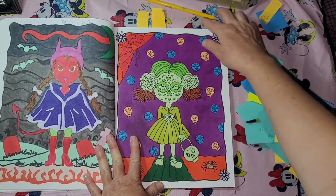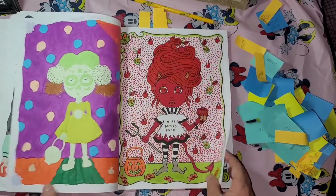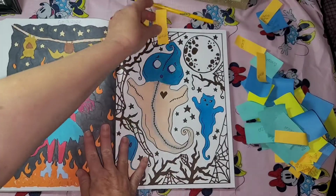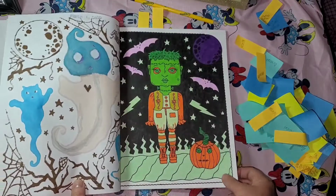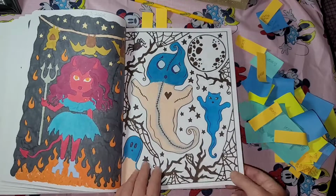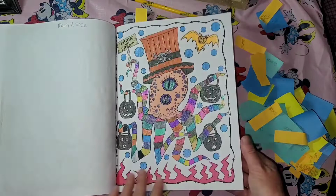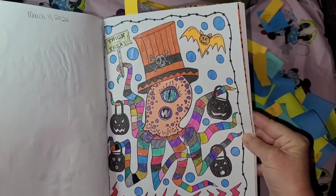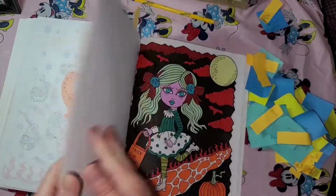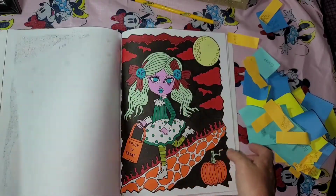Ohuhu Airblend markers on this one. March 11th. Ohuhu Airblend markers on this one. March 11th. Various gel pens on this one. March 11th. And this one right here, I used Doodler's glitter gel pens on. March 11th.